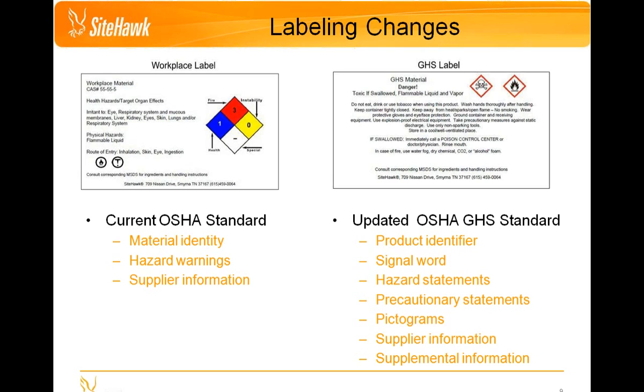So those elements are required. Several of them must be located adjoining each other on the label. And it's important to note that you can't have pictograms that are empty or blacked out or covered over or that don't apply.